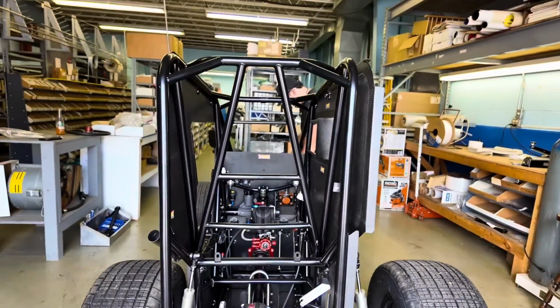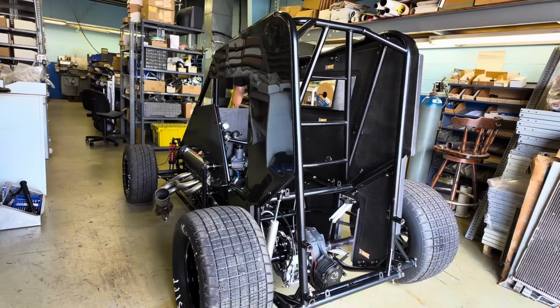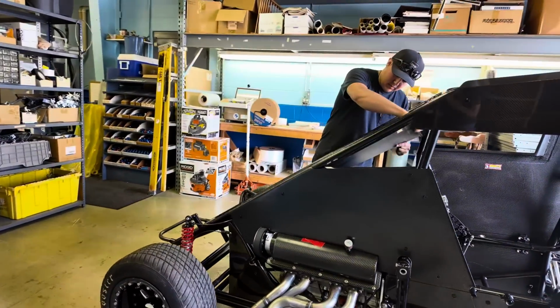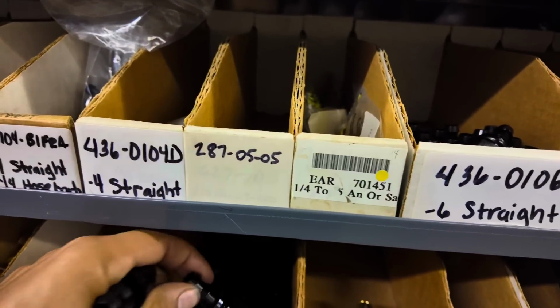First time we've had it on the ground. Looks pretty nice just sitting there. Got some positive arm angle. And Johnny is back, so Johnny's gonna pull the hood off. I'm gonna go get some fuel lines. There it is. Boom.